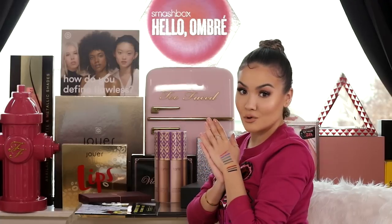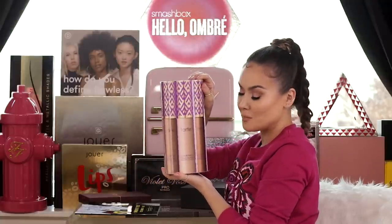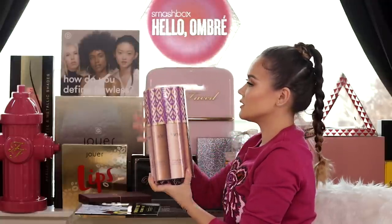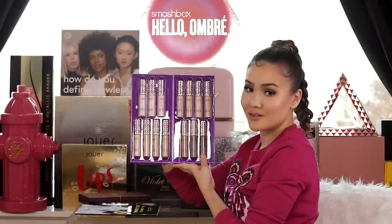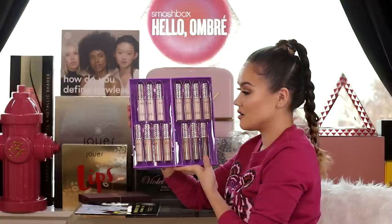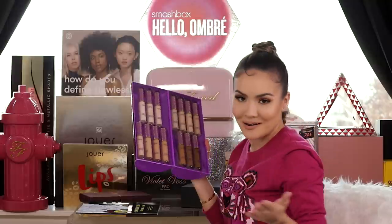Okay, the next thing that I want to show you guys, this very special PR package from Tarte, including none other than the coveted, the amazing Shape Tape. And this is the entire collection of Shape Tape concealers, you guys. This is a major deal, but I'm not gonna be greedy.